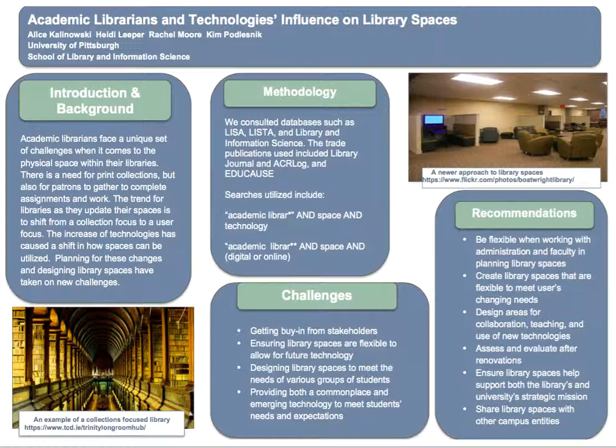And our final bullet for challenges: providing both common and emerging technology to meet the needs and expectations of a variety of students, both those who lack access to technology and those who want to experiment with new things. Universities will also want to be mindful of having a lot of outlets and outlet-accessible tables. There should also be spaces dedicated for group collaboration with technology, such as computer study labs. Common technologies that should be available for student checkout include iPads, laptops, battery packs, chargers, and headphones.